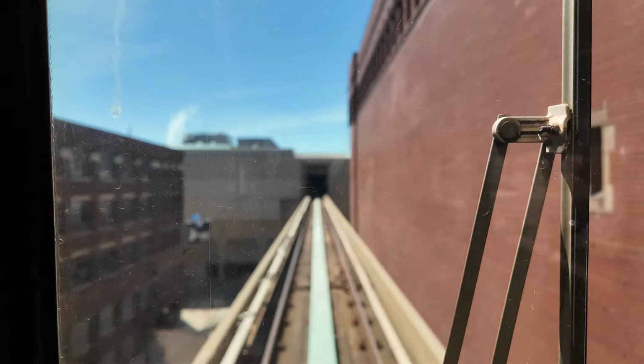So we're going inside here. So this is really cool. We're in a nice little tunnel here. Technically you're seeing me right now, you're seeing me in the reflection. That's all right though. Looks kind of spooky. What do you think of it?